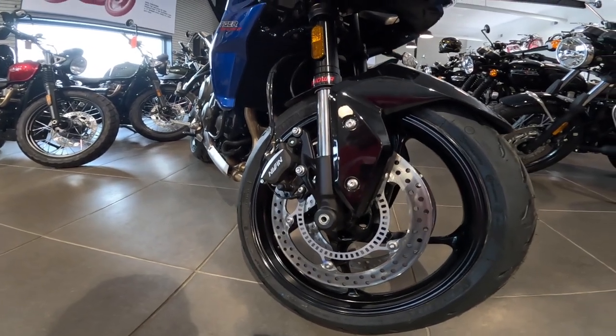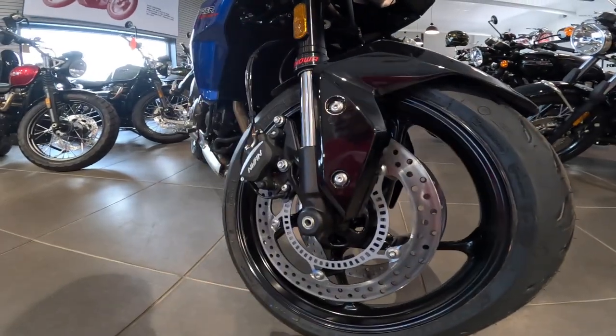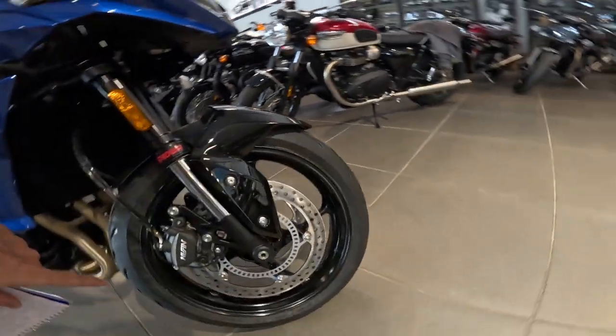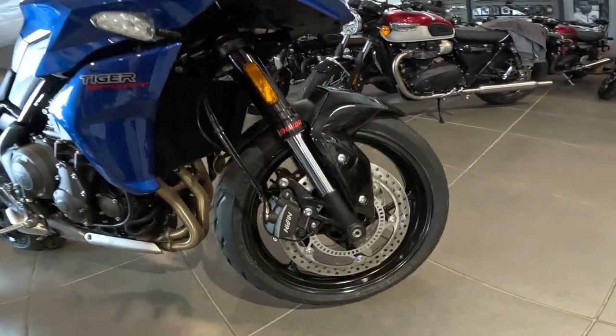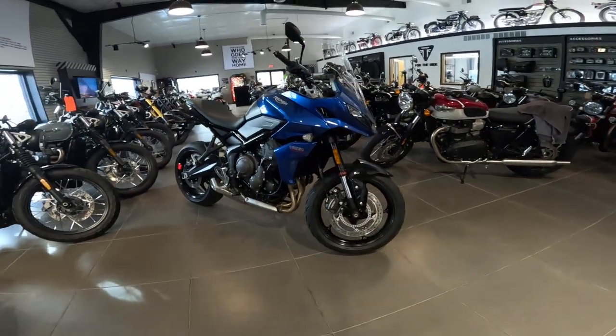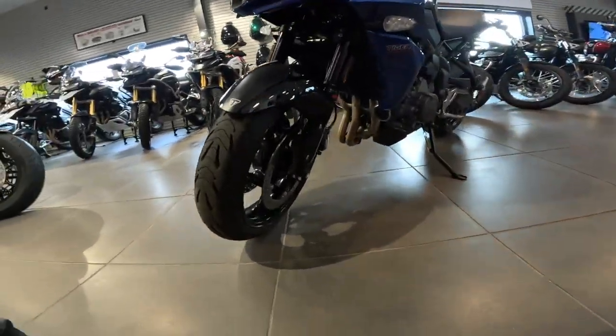The front brakes. It's got dual disc front brakes. You can see that there. ABS. 310 millimeters, I believe. Yep, 310 millimeter. Looks like a fixed disc with a floating caliper, two-piston Nissin caliper. Now, I've ridden this bike, and I think the brakes are just awesome. They're absolutely amazing. I was incredibly impressed.